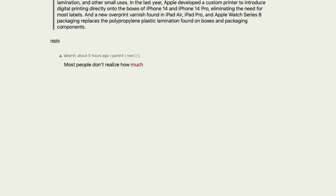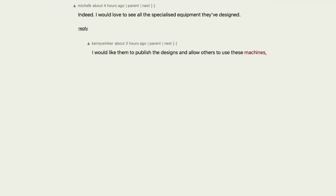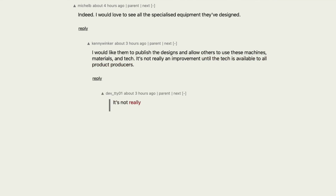Most people don't realize how much machinery Apple creates for their vendors to use. Indeed. I would love to see all the specialized equipment they've designed. I would like them to publish the designs and allow others to use these machines, materials, and tech. It's not really an improvement until the tech is available to all product producers.